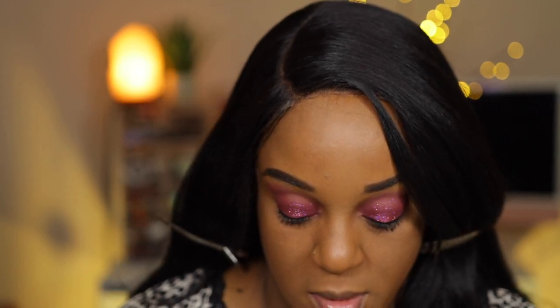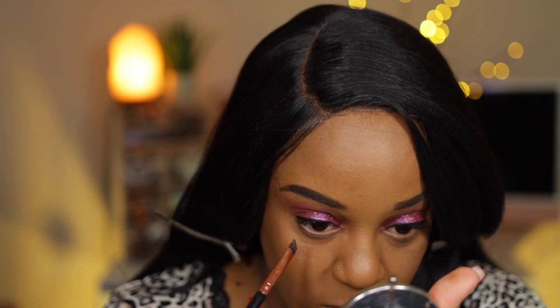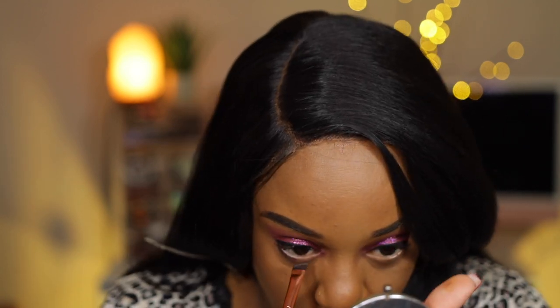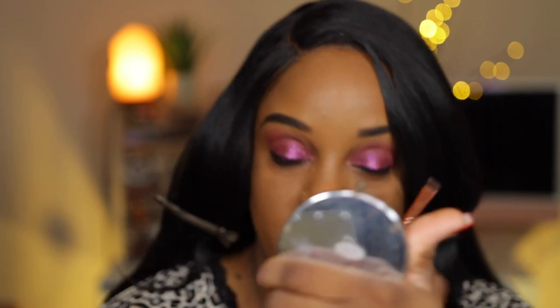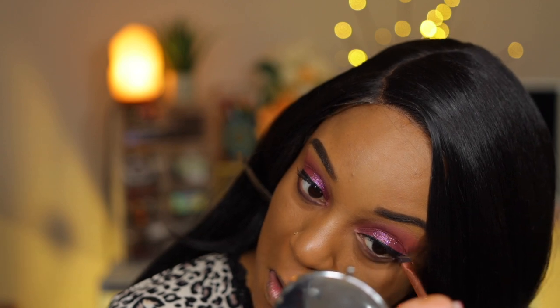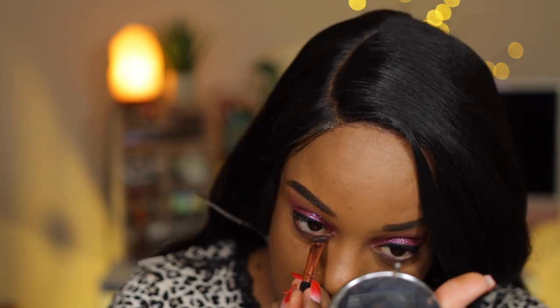I'm gonna take the purple shade, smoke out my lower lash line. Why can't I never find a mirror? I'm gonna take Fun Fun Fun. It's a dark shade at the bottom of the palette. I'll pull it up in a minute. Spray.